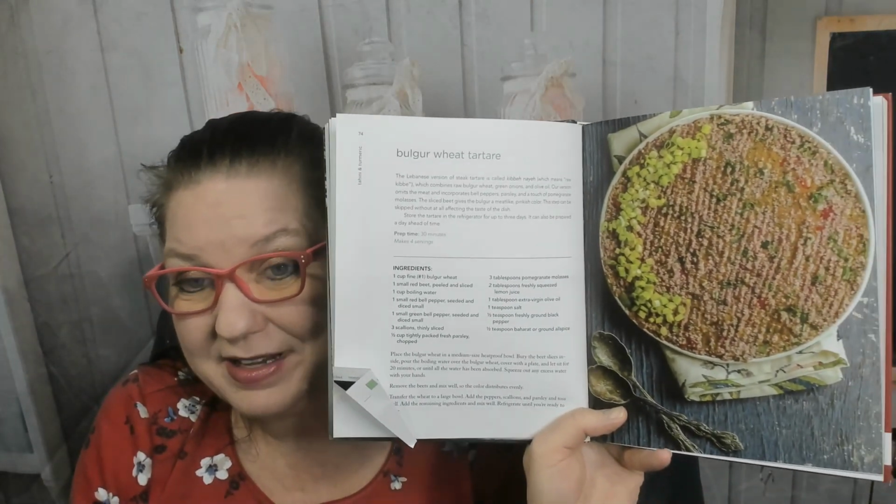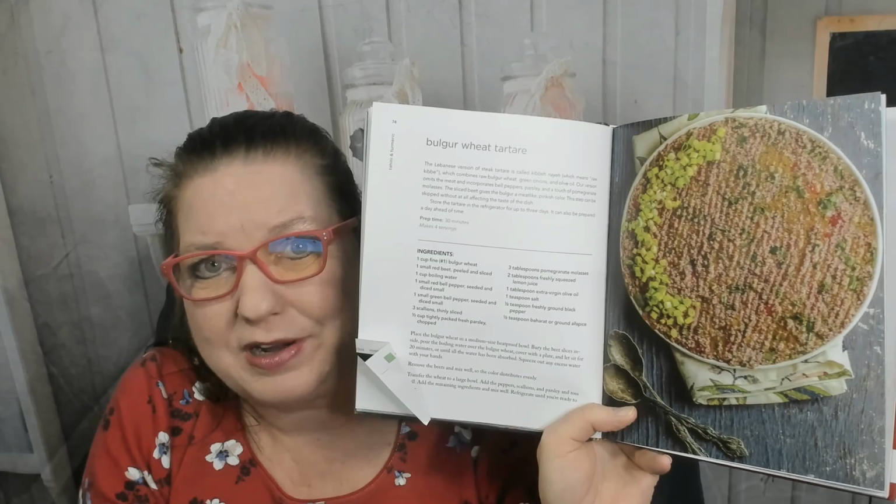And someone was not very nice to this library book. Oh, it also got printed wrong. Whoops. Okay, well, I guess I can't fix it. It's not my book. Bulgur wheat tartare. Does not look appetizing, but it's hard to photograph brown food, so I'm sure it's delicious.